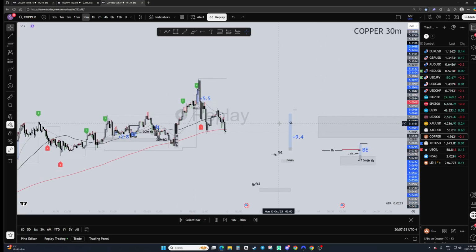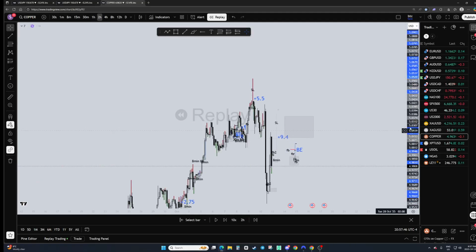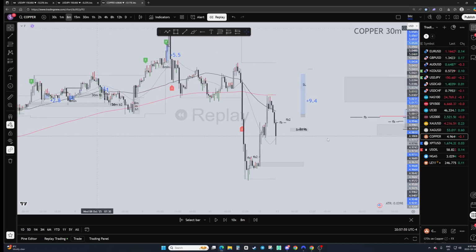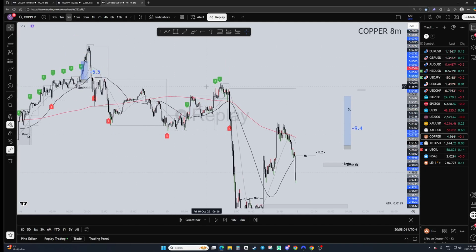And this one was a crazy win. So the 30-minute here you can see broke down twice, but we're still in reaccumulation, so we know we're still looking for longs. The 2 hour broke down again. We're also in reaccumulation. So still fully going for longs here. And then on the 8 minutes, we are also in reaccumulation. 3 up. You can see we had 4 up, 3 down, 3 up, 1 down.